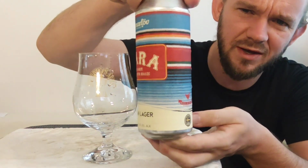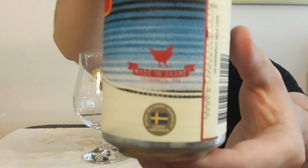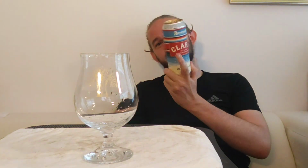I have seen these kinds of things before, but you can see one of the symbols that they always put on their beers there, made in Skåne, which is nice, and then the text up here is Remmarlöv Gårdsbryggeri, which I think is great. But yeah, as you can see, this beer is a half-litre. I think this one actually only cost me about 35 Swedish kronor, so that's about €3.50, maybe in the region of £3 sterling, about $4 American, something like that. But yeah, let's get this guy out into the glass and see how we go.